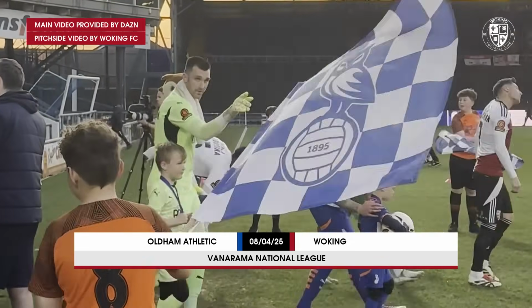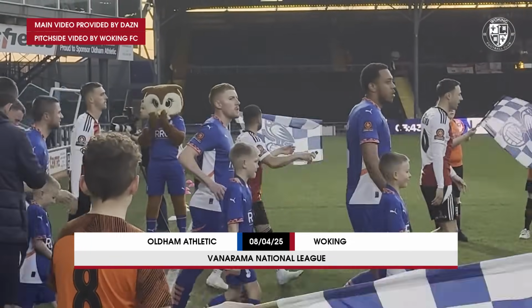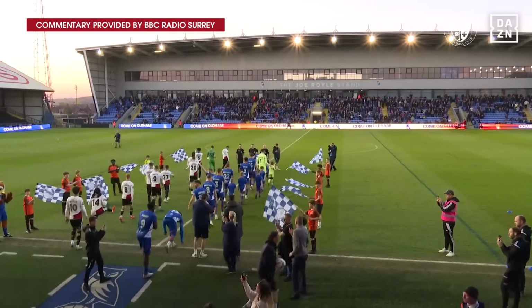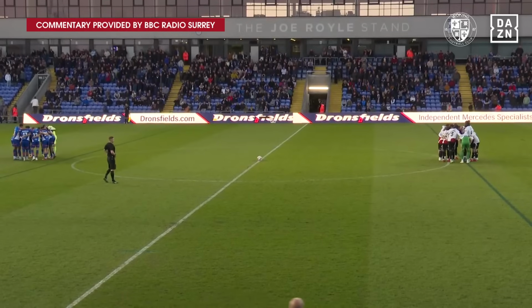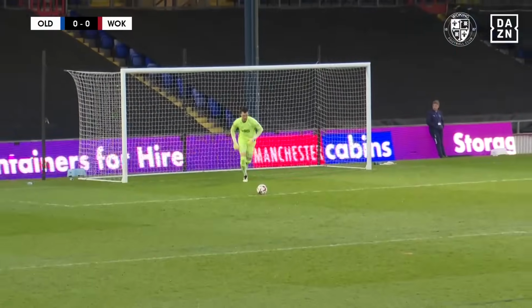Welcome to Boundary Park for tonight's National League match between Oldham Athletic and Woking. Woking will be hoping to move on from cruelly being denied a place at Wembley in the FA Trophy at the weekend against an Oldham side that will surely be hoping their season ends with success at Wembley in the end of season playoffs. Mal Johannesson and Joe Pritchard.